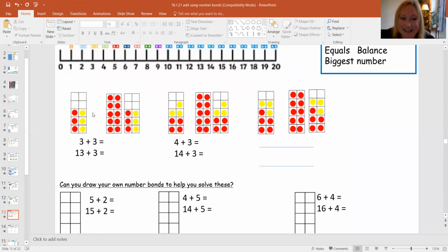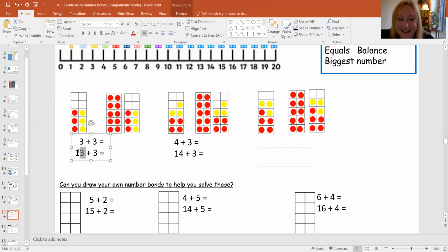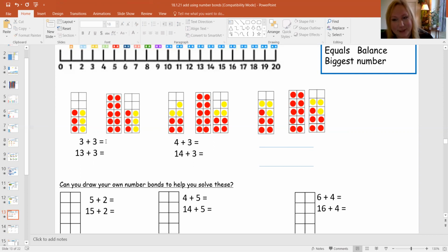If I added another 10, here's my 10 frame again, to my 3. So now I've got, well, let's just double check it. It's good to double check. 1, 2, 3, 4, 5, 6, 7, 8, 9, 10. Add 3. 1, 2, 3, 10, 11, 12, 13. Add 3 yellows. Well, I know that 3 add 3 equals 6. So what will 13 add 3 equals? You can count if you want to, or use your number bonds.